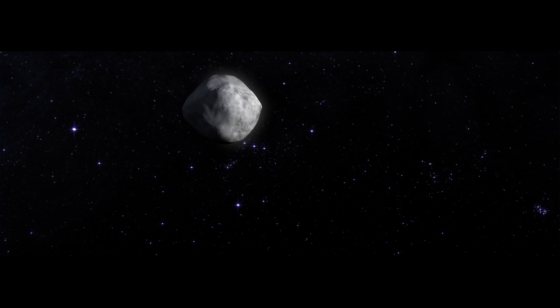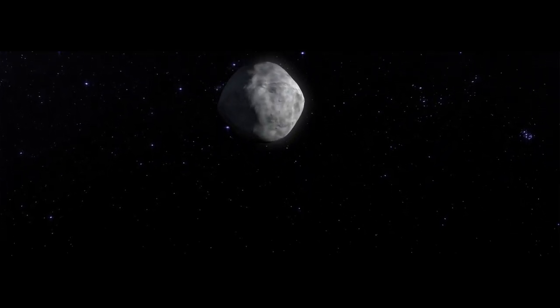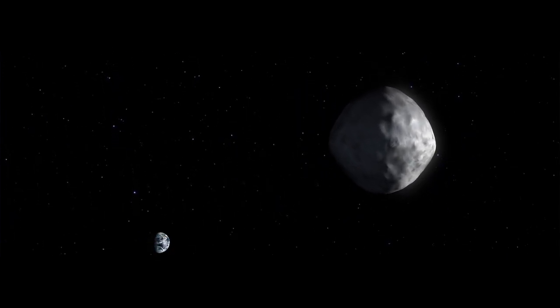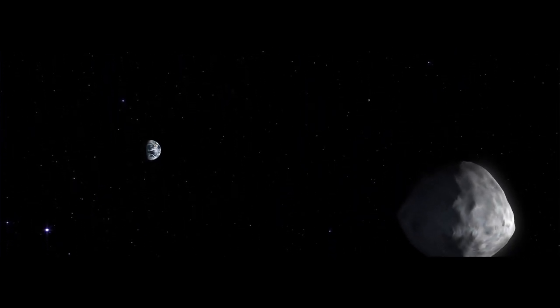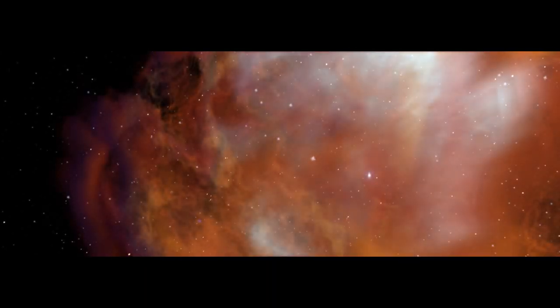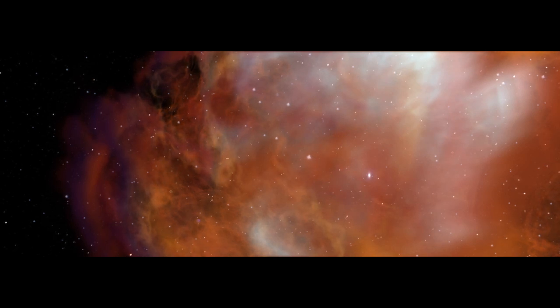Asteroid Bennu. A lump of rock and organic material, the early building blocks of the solar system, of Earth, of us. Bennu is a time capsule, and its journey takes us way, way back, 4.5 billion years.